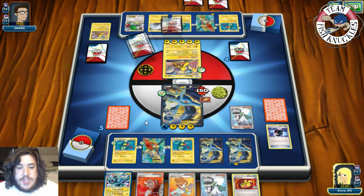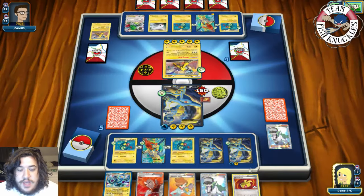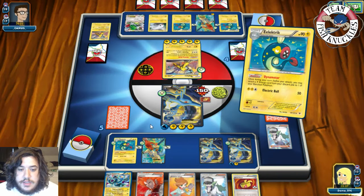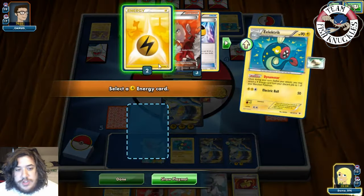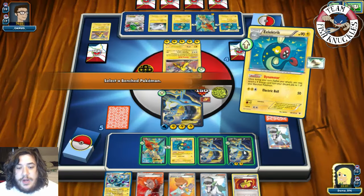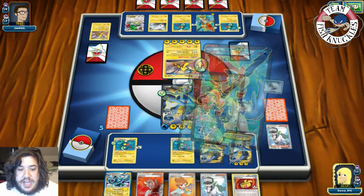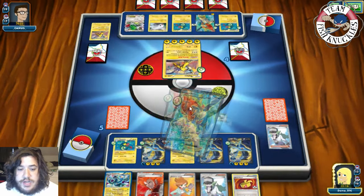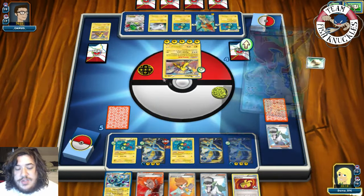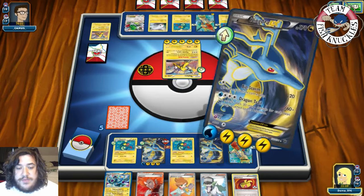Alright, so we can start using Dynamotor. We'll Dynamotor number 1 onto this guy. Okay. And then we'll Dynamotor number 2 onto the other guy. And this way we can take a knockout on the Raikou and be A-okay. Yeah, we have 3 on there, so we can take a knockout on that guy. We're going to rush in, and we're going to retreat into the other Kingdra. So this way it makes it hard for my opponent. They'll need a VS Seeker to take a knockout this turn. So we'll go for the Dragon Tail for the knockout.